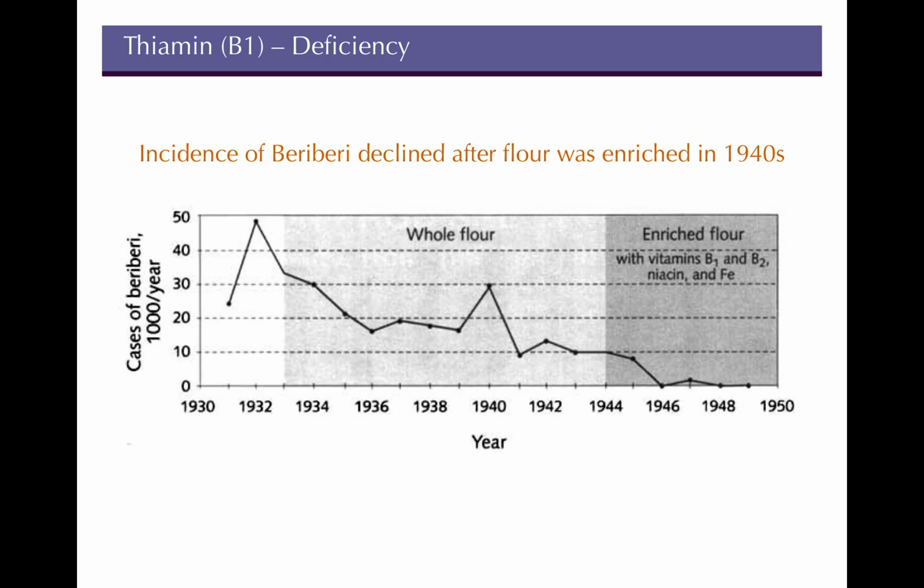In terms of deficiency, it was definitely a lot more prominent to have these beriberi conditions back in the 30s and 40s in the US. Because of this, they decided to do a public health approach where they started enriching grains and flour specifically in the 1940s. And you'll notice right after they started doing this, so even by 1946 here, I don't know the exact year that they started, but I'm assuming it's probably like 41 or something, it basically just plummeted. So the rates of people getting beriberi went way down once they started enriching grains.